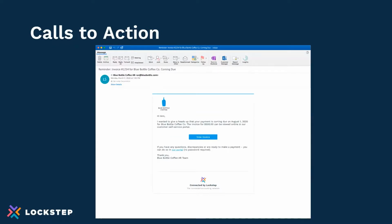And then once they've clicked that link, you can see the actions that they've taken. So have they downloaded the invoice? Have they interacted with it? And that's a very important part, to be able to say, yes, they're in the process of making a payment. I know that this payment is going to come in and it's going to affect my cash flow.